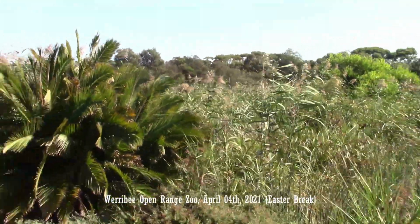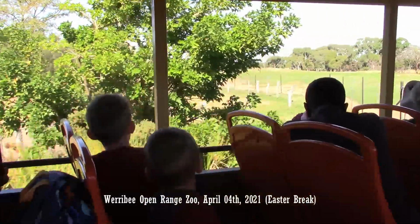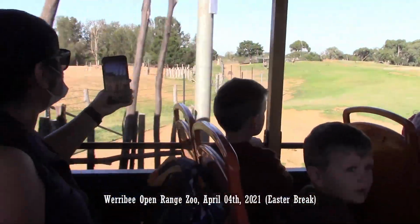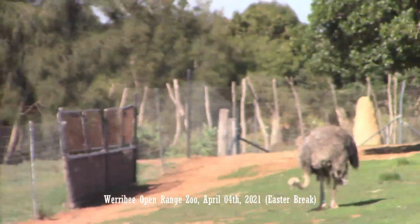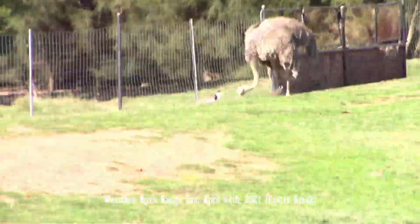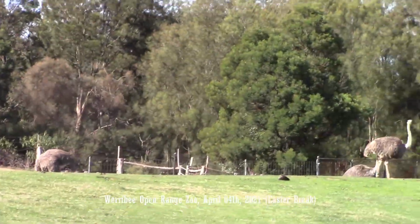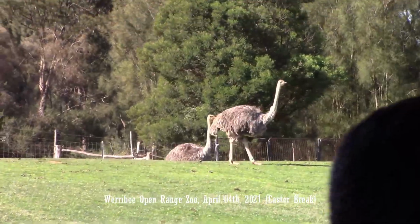In the woodlands, we have the largest bird in the world. Oh, look at that. I'm sure you can see them already. Here we have the ostrich. Oh, it's trying again. Oh, I found ostrich. Well done. Ostrich.